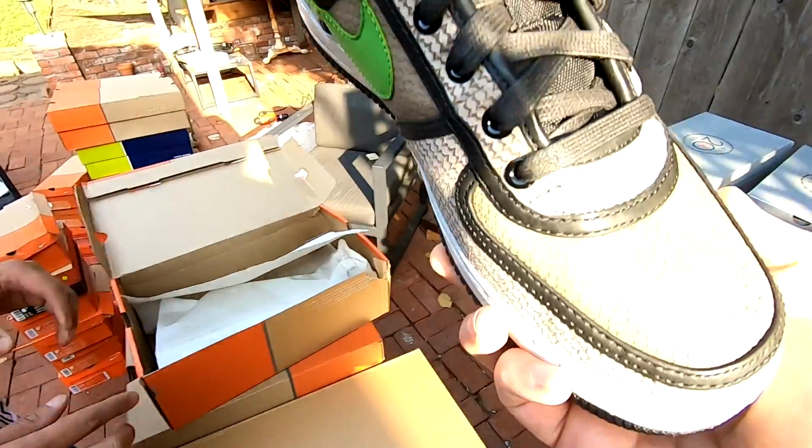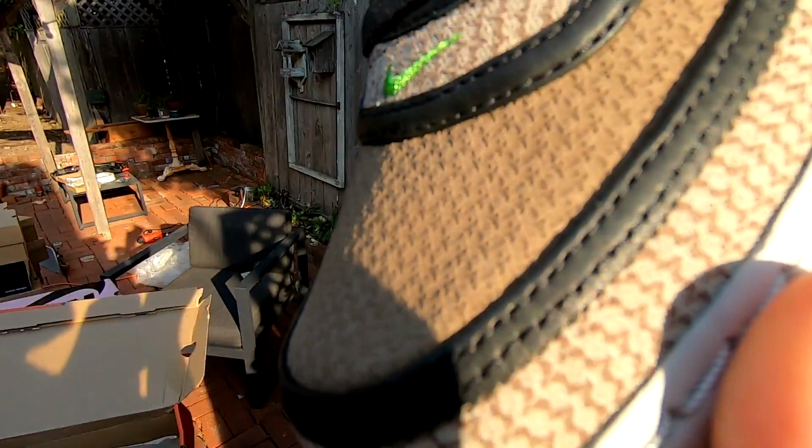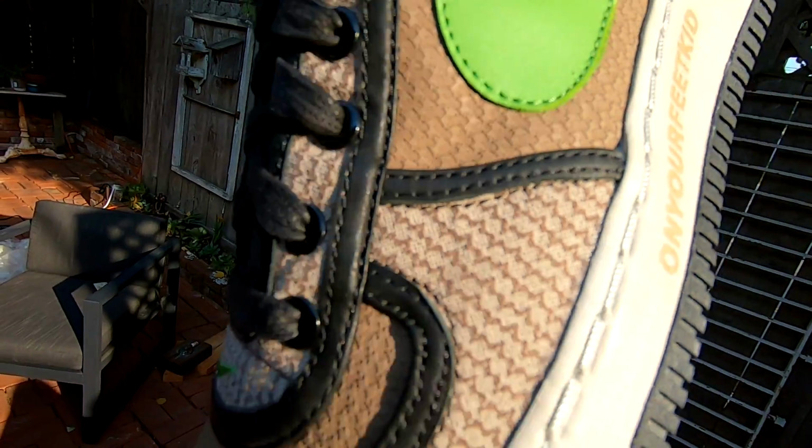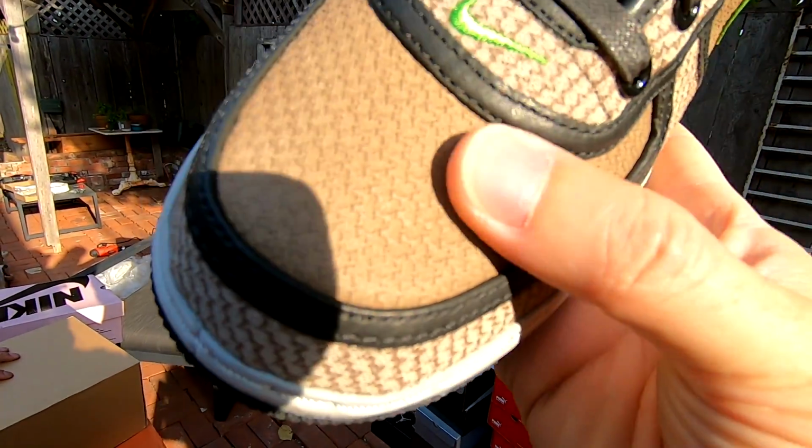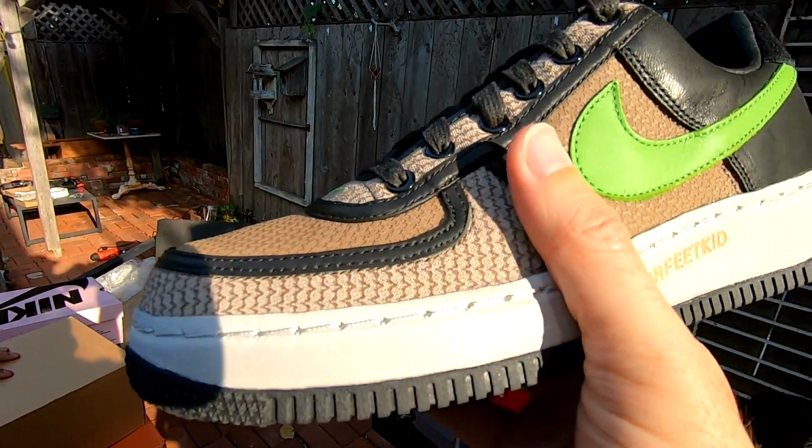Let me try to get it in the sun. Yep. Can I pass that to you? Yeah, that's pretty cool. You can feel it for sure. What material is this? It almost feels like, I don't want to say, like a hemp or cork material or something, cardboard, yeah. But that's pretty interesting.